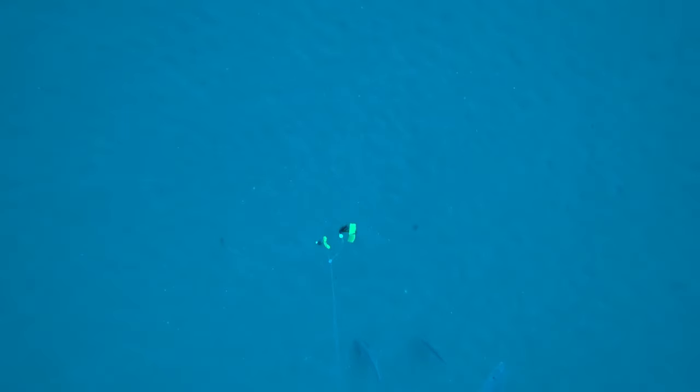This is a rare look at how trevally feed on the bottom. They look like cows grazing in the sand. This gives us some insight into how trevally typically feed.